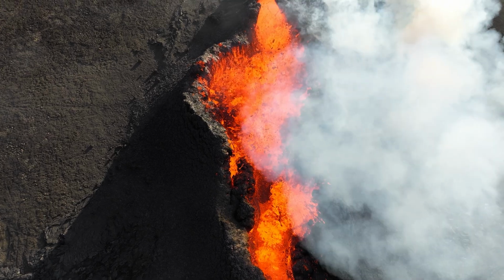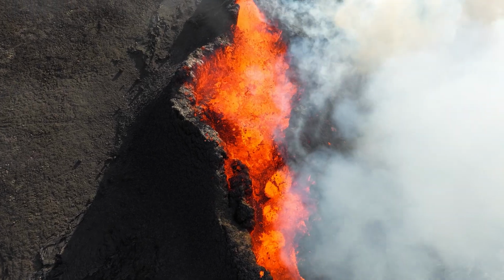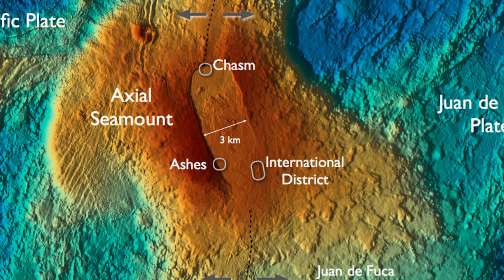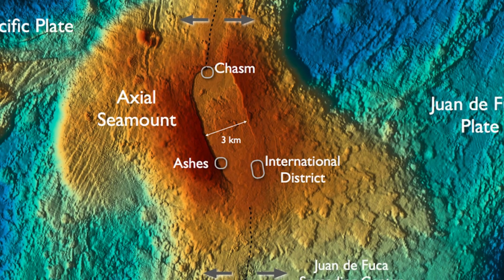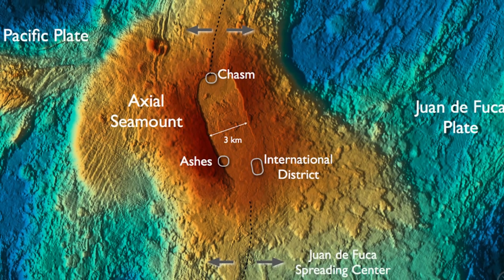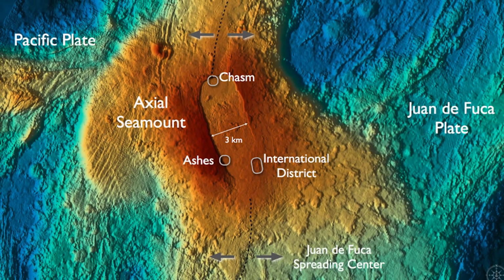But there's a twist. The danger doesn't come from lava shooting into the sky. It comes from what happens underneath and how fast it happens. Axial Seamount sits on a rift zone that's constantly stretching. During past eruptions, its summit suddenly collapsed. Imagine a massive bowl caving in, dropping several meters in hours.